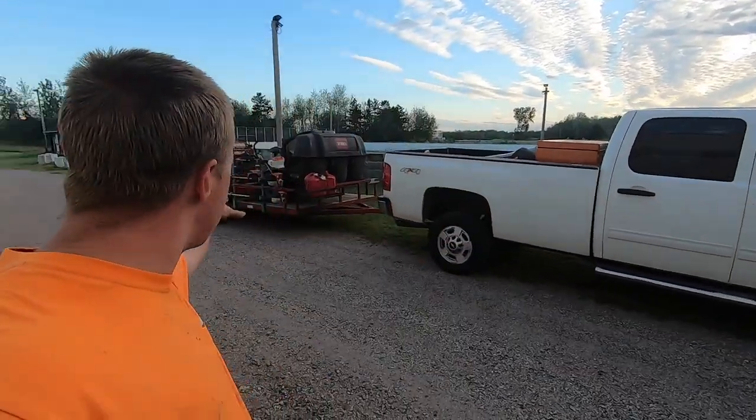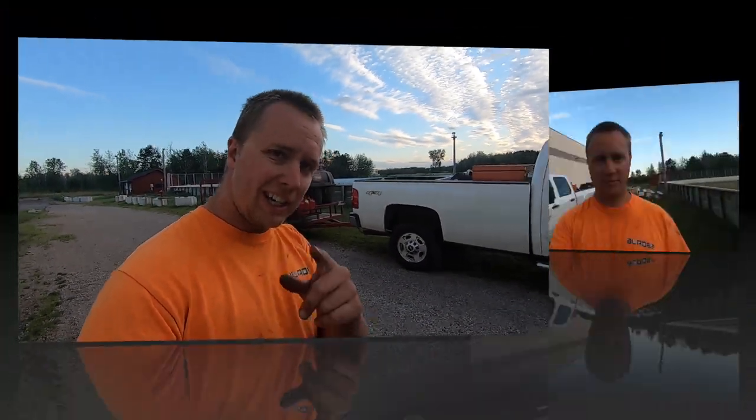My wife and I own a lawn and landscaping company here, and this is our setup behind me for 2022. Truck in the front here, trailer in the back. I'm gonna talk a little bit about the products that we use, maybe why we use them. Get a little more into that here in just a second, but let's get into it.